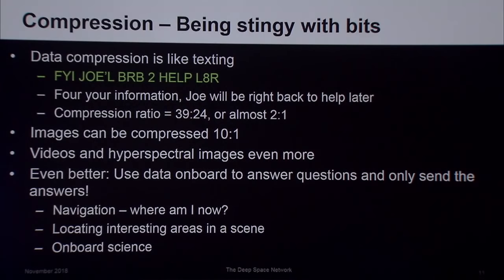There are other things we can do that even do better compression ratios. For instance, as we navigate our spacecraft in deep space, if we can do that without talking to the Earth and just send the answer, I'm going to be here tomorrow, that's a huge compression of what needs to be sent. We can also, for instance, take images but only send back the interesting parts of them. We've done this with missions. And we can, in the limit, answer some scientific questions on the spacecraft and only send the yes or no answer, as opposed to tons and tons of information. And we have research going on in all these areas at the moment.